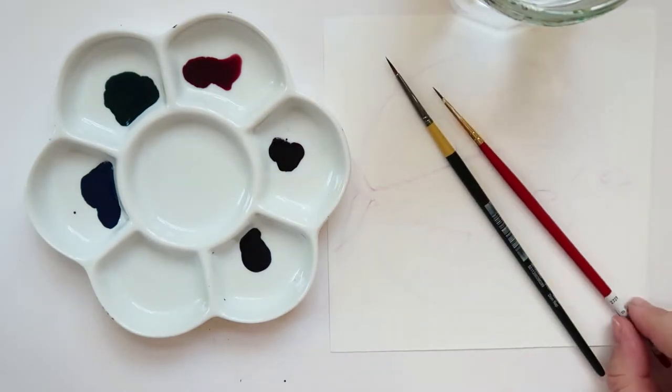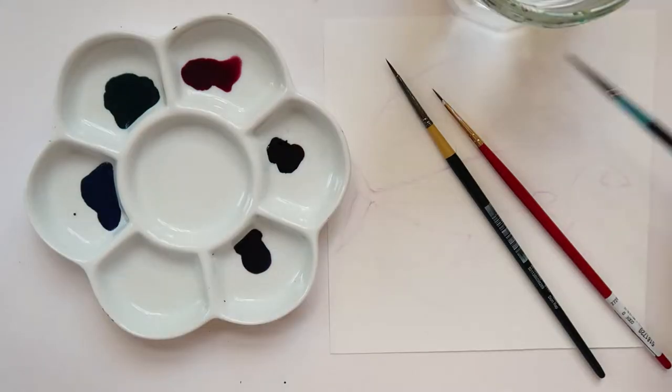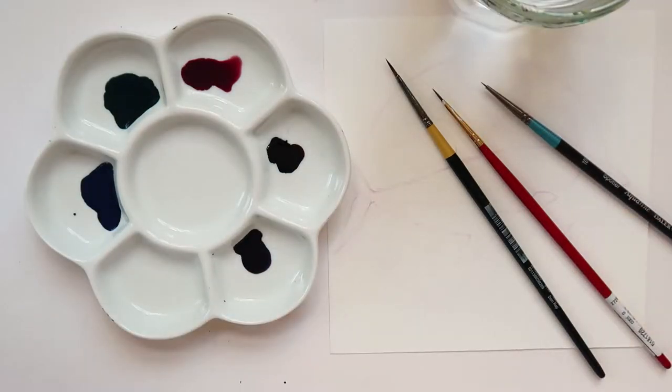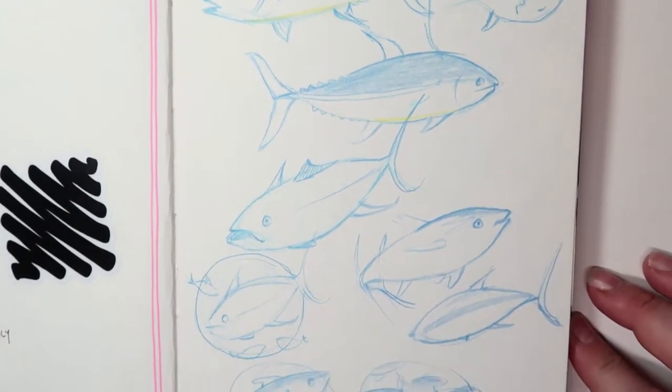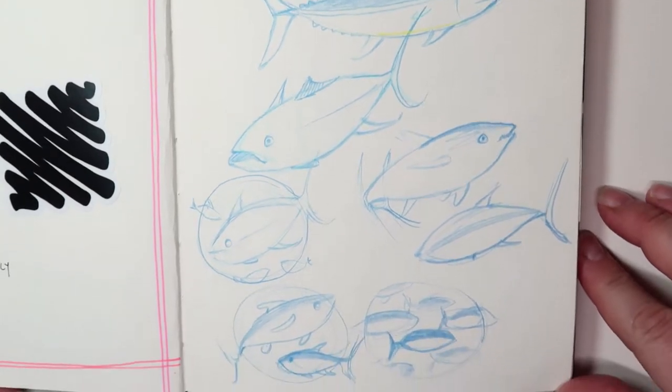Anyway, for this Inktober, I am using the Liquitex muted acrylic inks, and my theme is endangered animals. So I'm starting off day one with the Atlantic bluefin tuna.